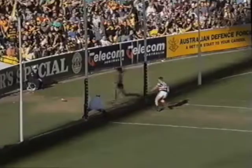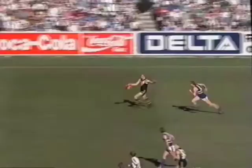Accidental goal. He dropped the mark. It hit his boot and it's rolled through for a goal. Gale is there, gets the handpass away towards Bauer. The Tigers are on the prowl. Bauer's kick in towards Maxfield at half forward and he takes them up.